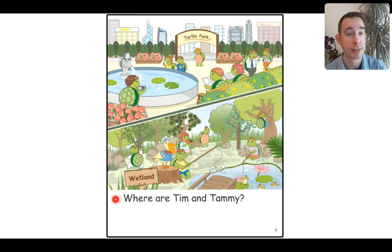Where are Tim and Tammy? I can see that there's a line right across the middle. That means there's picture one and picture two. They are in different places. Take a look and see this word here, Turtle Park. Tammy is in Turtle Park, but down here it's a different place, Wetland. I see that Tim is in Wetland. They're not in the same place.